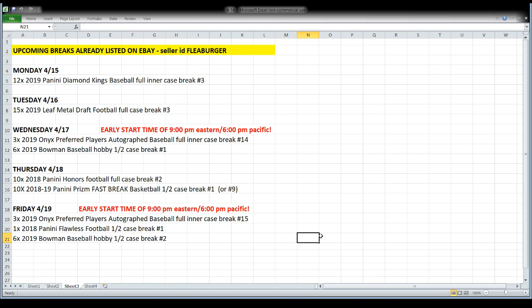We are looking now at breaks listed on eBay that we're going to be breaking over the next 5 nights. Tomorrow night is just a single break of Diamond Kings Baseball 12 box case. On Tuesday, it is a single case of Leaf Metal Draft Football. Wednesday, we're going to start a little early, 9 Eastern, 6 Pacific. We'll do a 3-box inner case of Onyx Preferred Players Autographed Baseballs.